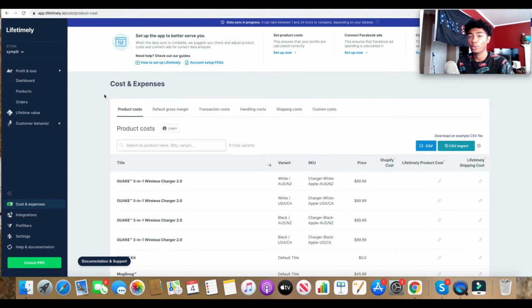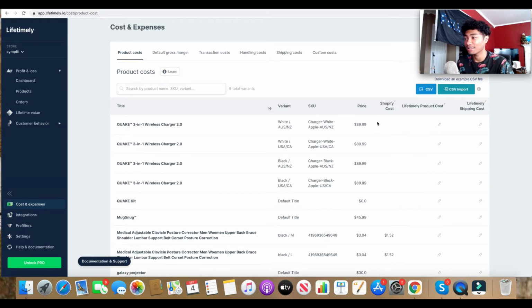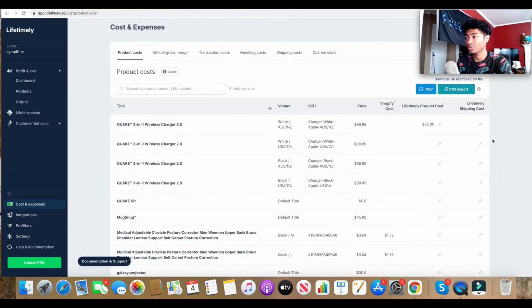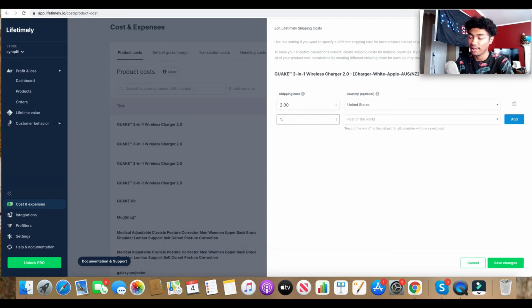but this app is going to be very beginner friendly for you new dropshippers out there, and the cool thing that I like about it is that you guys can actually add in your costs and expenses. So let's say I was going to use my chargers that I sold as an example. You guys can see here that I have it listed as $89.99, and I got the product for around $22. So you can go ahead and enter that in there as well. Add that, save the changes. And the cool thing about it as well is that you guys can add the shipping cost. So let's say in order to ship to the United States, it would be $2, right? So you can add $2 in there and then put in the United States. And then let's say it would be $1.50 for Canada.